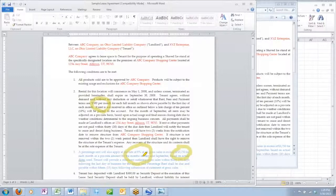So if I do 10,000, then you're going to get $1,000, or I'm sorry, $800 instead of 300. So it's commensurate. The better we do, the more upside they've got. If it does terrible, then we're protected against that.